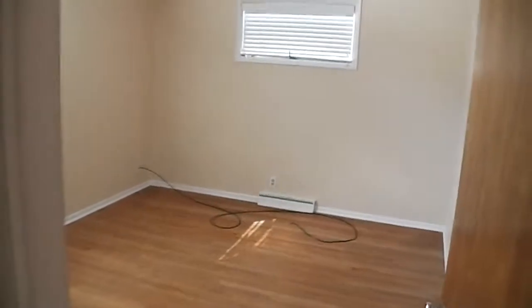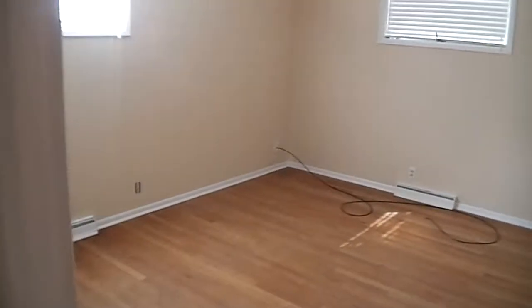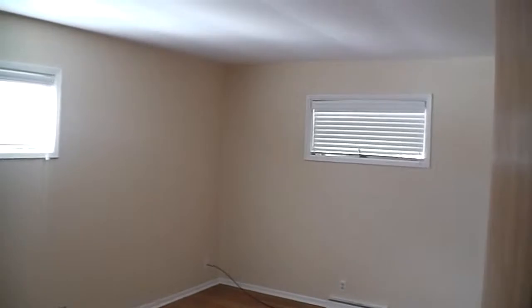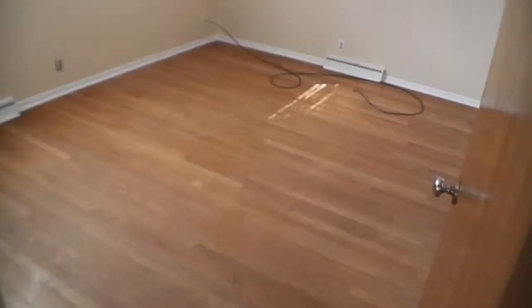Probably use this as the master. This looks to be about the biggest. This looks to be about 12 to 14 foot by 16 foot bedroom. Call this the master suite. Again, hardwood floors. Really keeps it nice and clean.